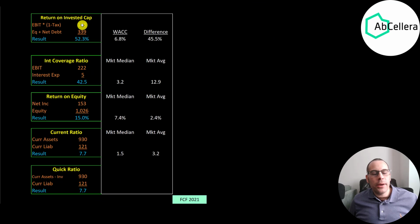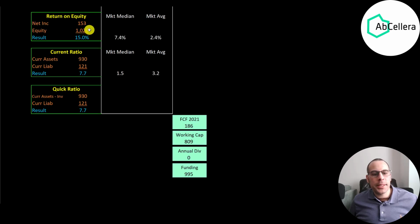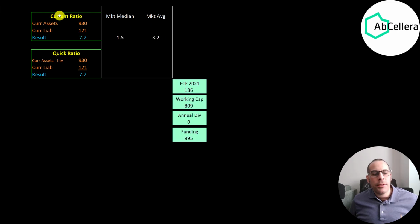They have a really high return on invested capital of 52%. They can cover their interest payments with their operating income 43 times. They have a good ROE of 15%. The market median is 7%. The average is 2%. And they have a really high current ratio of 7.7. That's current assets over current liabilities.